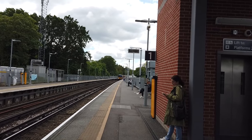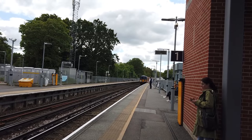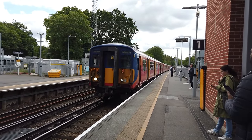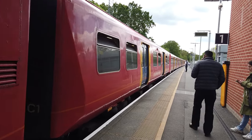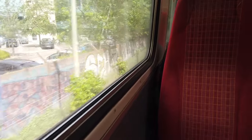As there comes our 1319 Southwestern Railway service to London Waterloo, which will have come from either Reading or Ascot. Which is going to be 455 750, taking us to Staines. Depressing seat. Okay, so we're just leaving Egham Railway Station as we continue our way east towards Staines.